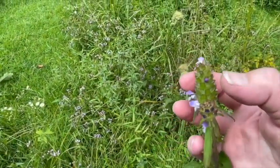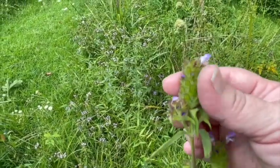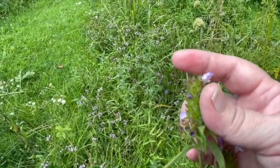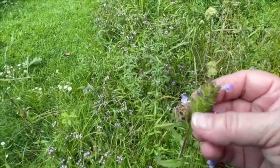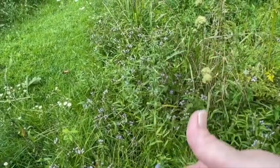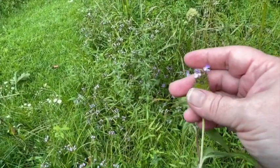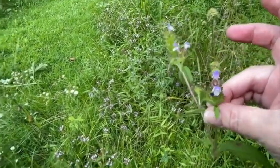And the bloom here is rough. This part is pretty rough, pokey, kind of stiff and pokey. It will poke you a little bit if you're not careful. And so it's not soft. This part is not soft like purple dead nettle. It's kind of hard and bigger, much bigger.